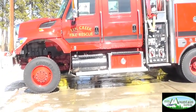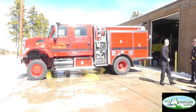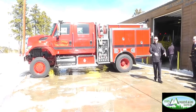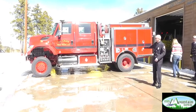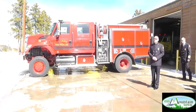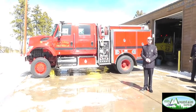All right, with that, we're going to go ahead and give it a wash down. We want to get the hose and the buckets, and we'll round up the kids and everybody. We've got plenty of buckets, and everybody gets a lick in on it. We'll make sure it's all nice and clean. And then we're going to push it back in its bay. It'll be ready to serve the Conifer community.